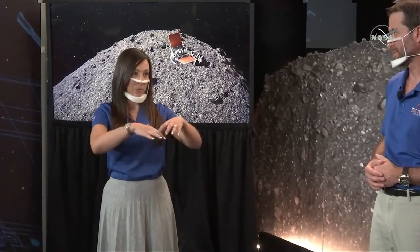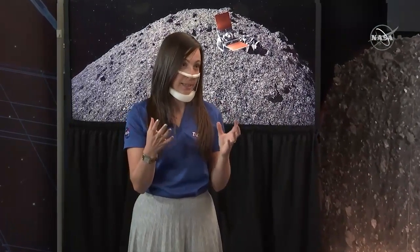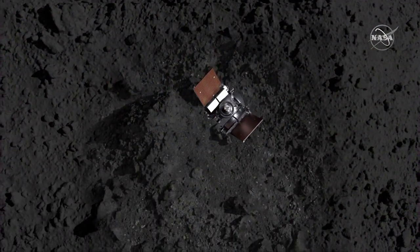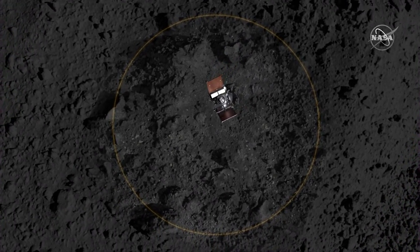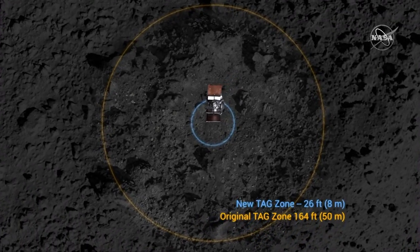So, Coralie. Right. So you've seen that Nightingale site is an extremely challenging spot to navigate into. There's boulders all around it. This is totally different than how we originally designed the system to target a 50-meter diameter area. Nightingale is 10 times smaller than that. So it required the whole team to rethink how to safely navigate into the contact with the surface, and we had to come up with some new ideas.